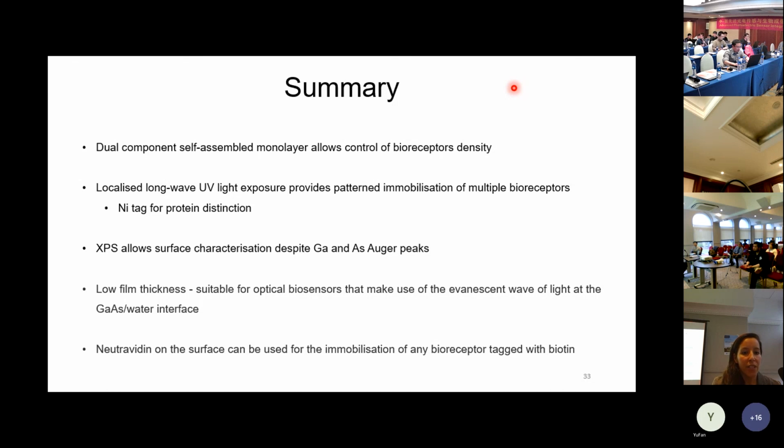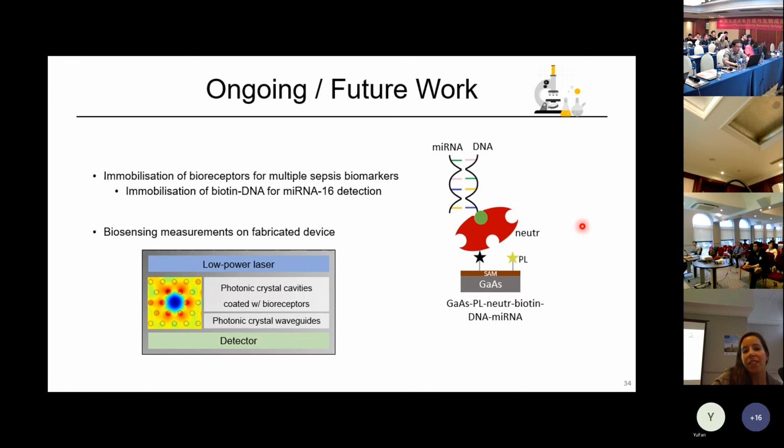And by having neutravidin on the surface, this means we can then use it for immobilization of other biomolecules that have a biotin tag. So if you see in this scheme here, for example, now we can use a DNA strand tagged with a biotin molecule, and we can use the strategy that I described to first immobilize neutravidin on the surface. So we can then attach the DNA strand and hopefully be able to detect the complementary microRNA strand that will, for example, be a biomarker for sepsis. And so the next step will be now performing measurements on the biosensing device after the functionalization. Thank you.